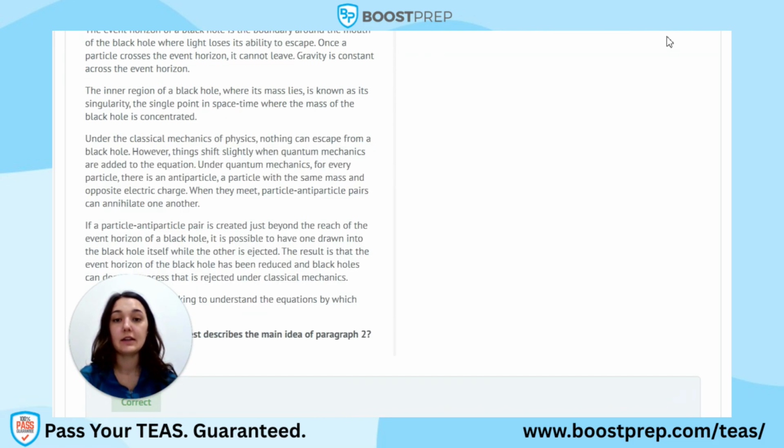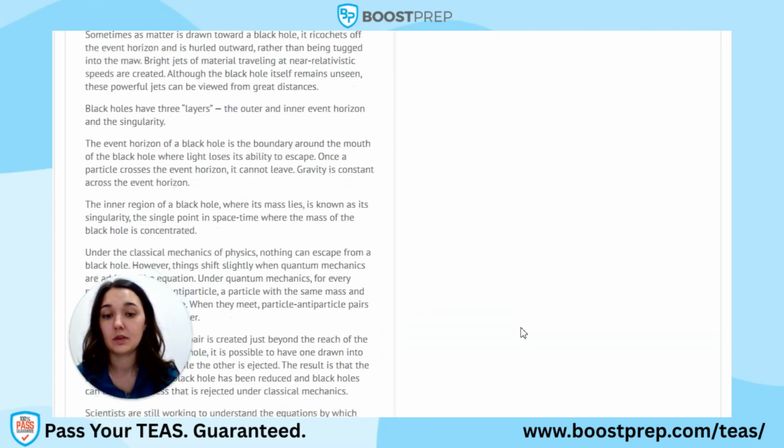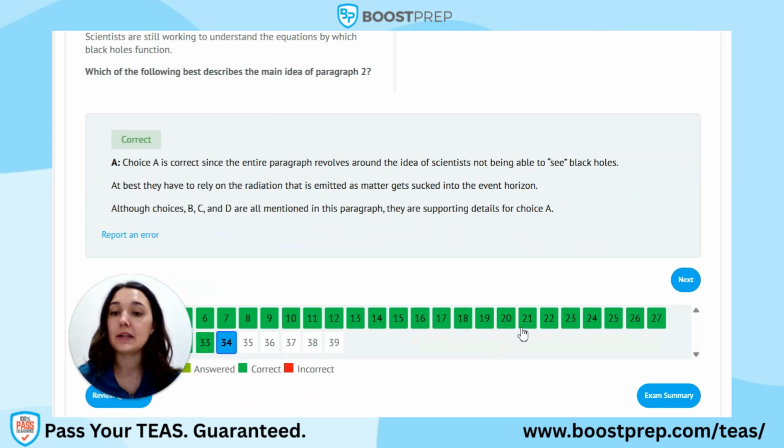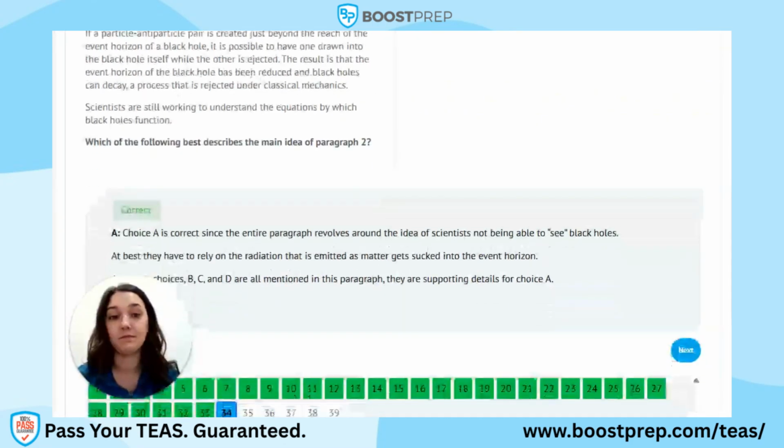Correct answer is A. Black holes cannot be seen. Choice A is correct since the entire paragraph revolves around the idea of scientists not being able to see black holes. At best, they have to rely on radiation that is emitted as matter gets sucked into the event horizon. Although choices B, C, and D are all mentioned in this paragraph, they are supporting details for choice A, that they are not able to be seen.